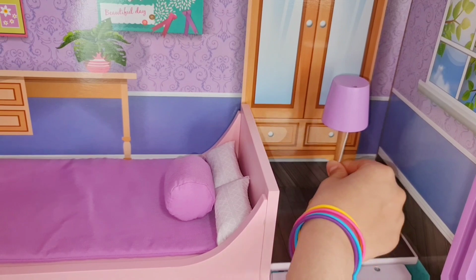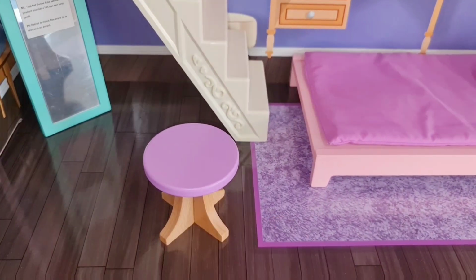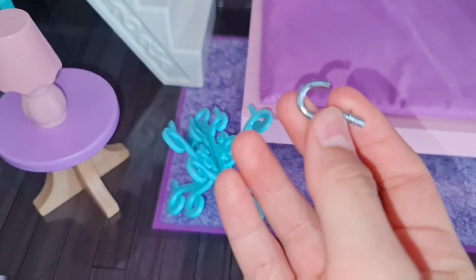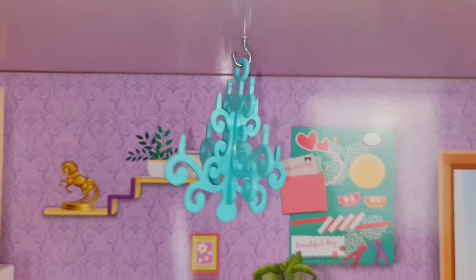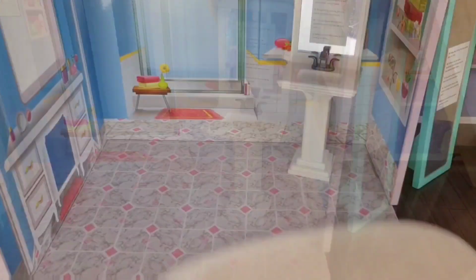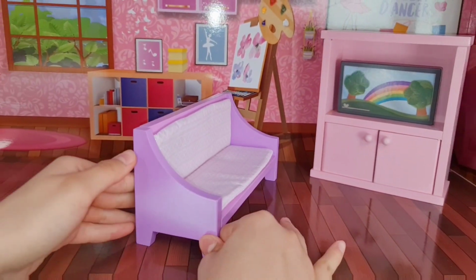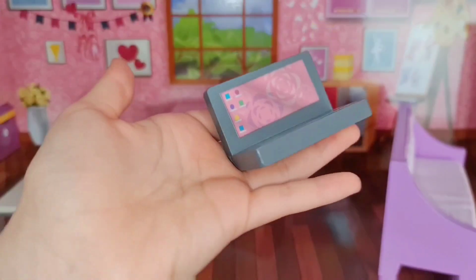A lamp, a mirror, a small table with a lamp, a chandelier, a bathroom mirror and a basin, a bathtub, a toilet, a TV cabinet, a big sofa, a study desk with a chair and a laptop.